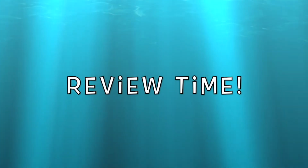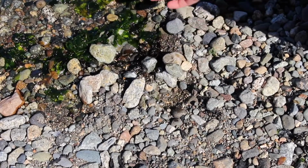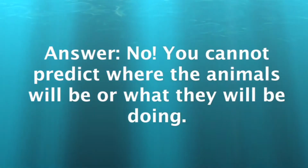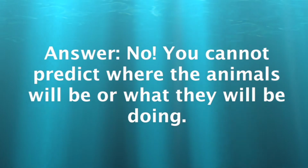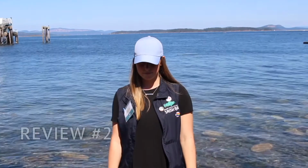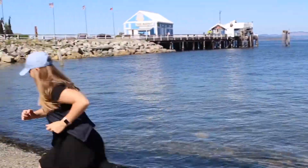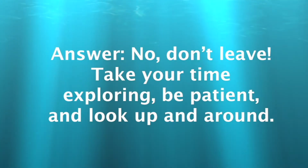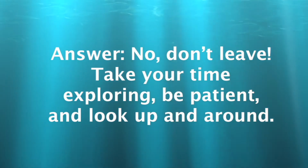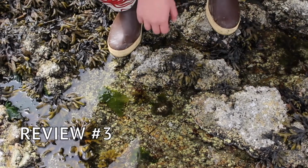Now that you know our tips, you're ready for some review. Question 1. Will I know for sure if there are any animals under this rock? Question 2. If I can't find anything right away, should I just leave the beach and stop looking? Question 3. Does this chiton look like it's well camouflaged?